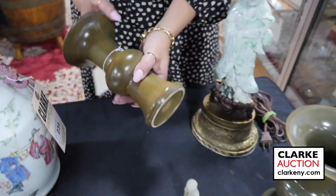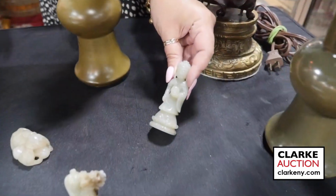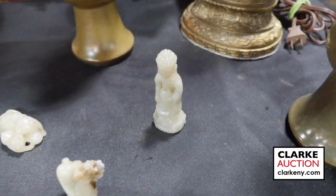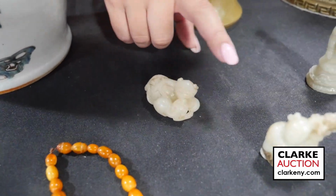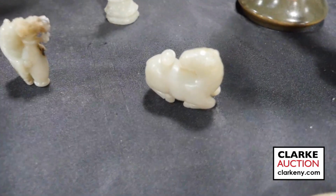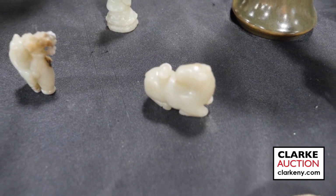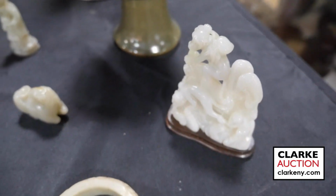We have a nice collection of jades in the sale. So we have this carved celadon jade figure of a deity or a Buddha on a double lotus vase base. We have a mother and cub carved jade. We have this Chinese carved jade of a standing figure with flowers. A celadon carved jade figure of a horse with something on its back, I believe a flower. We have this carved figural grouping of monkeys, really quite nice, on a carved wood base.